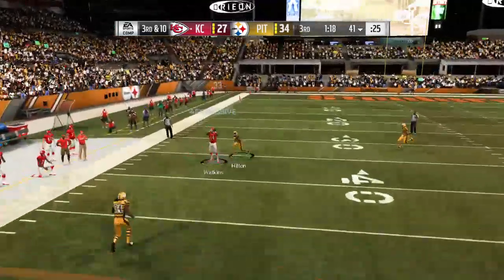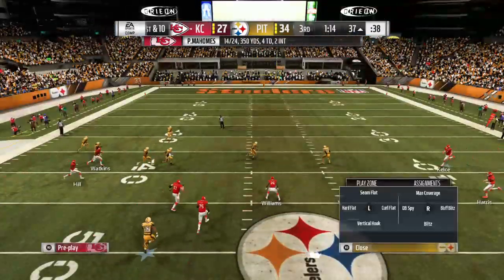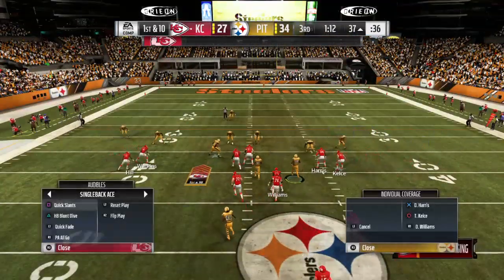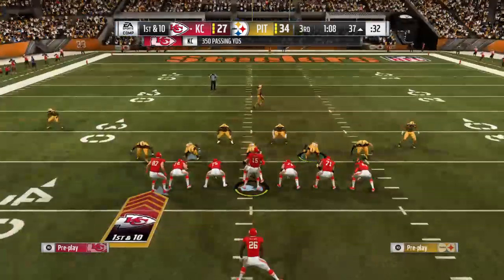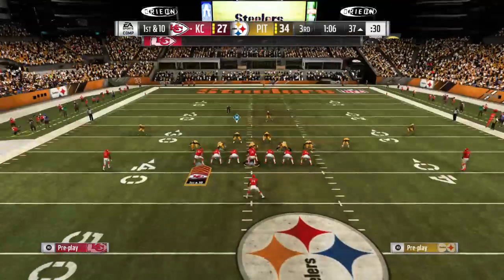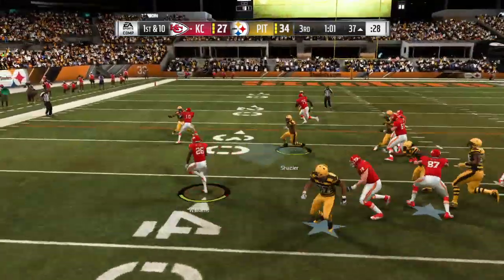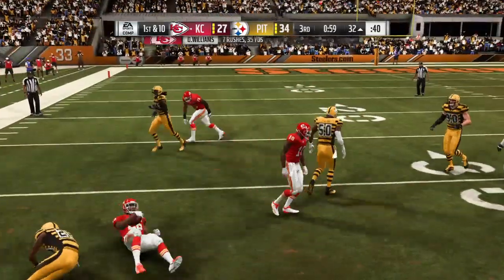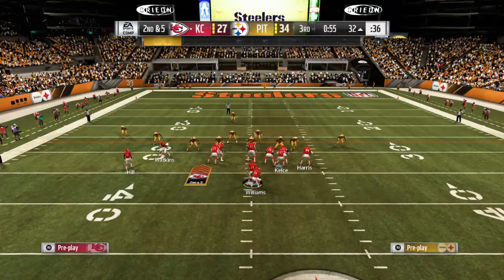Flush to his right. And this is caught by Watkins. And they'll get this well past midfield before being stopped just before the 35. And they convert on third with a gain of 22. They'll hand it off now. Williams. And he'll snag about 5 yards down to the 32. And they're going to speed things up here.